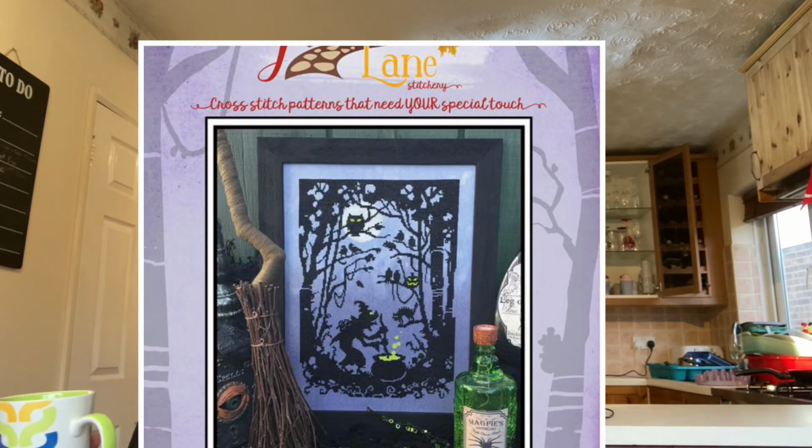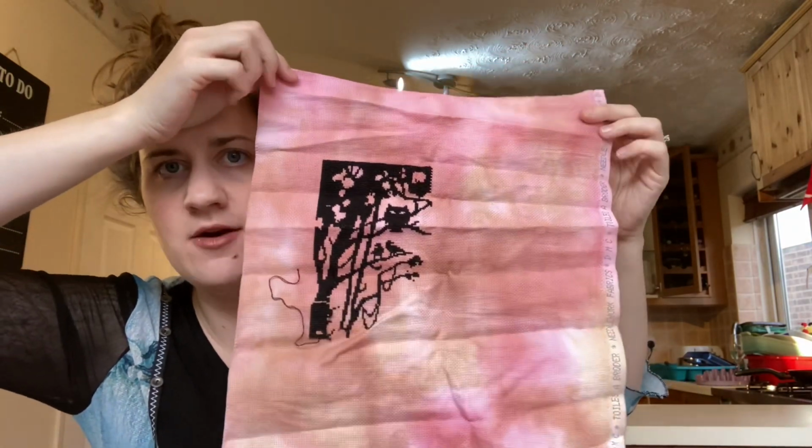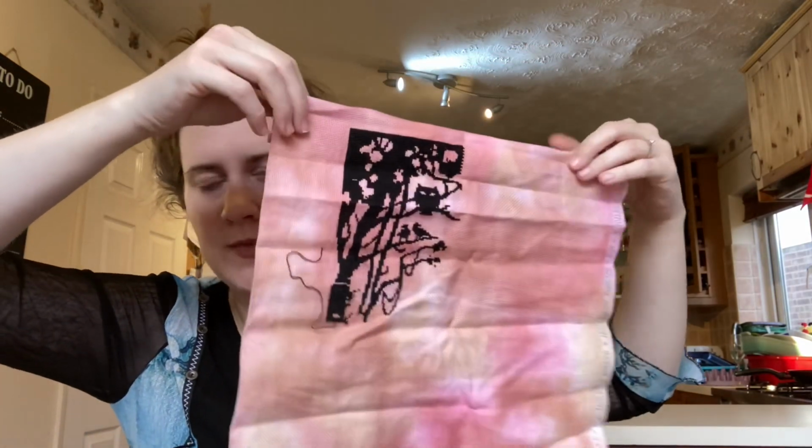Next up, this one has had barely any love this year at all. This is Midnight Brew. I'll insert a picture for you of the whole thing. Midnight Brew by Autumn Lane Stitchery. And I'm stitching it on 18 count hand-dyed Ada by KLT Charting. This colour is called Cabin Fever.